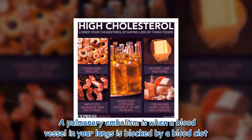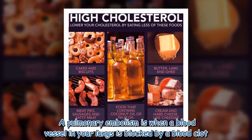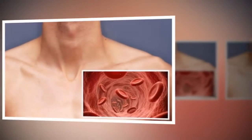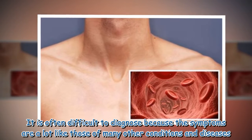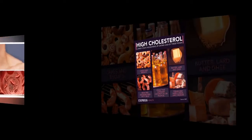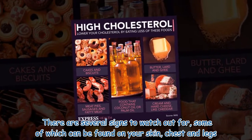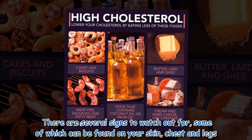A pulmonary embolism is when a blood vessel in your lungs is blocked by a blood clot. It is often difficult to diagnose because the symptoms are a lot like those of many other conditions and diseases. There are several signs to watch out for, some of which can be found on your skin, chest and legs.